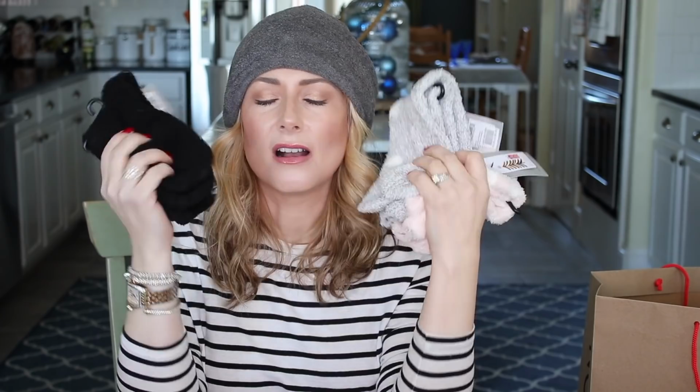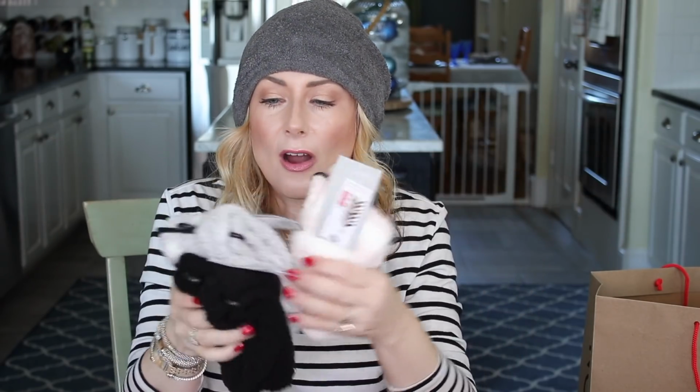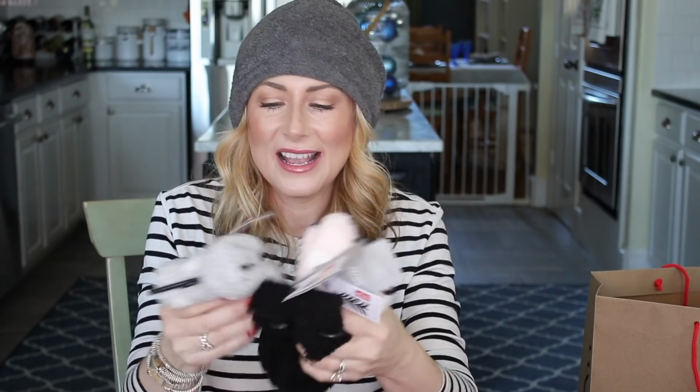And they're just, it's similar to the Barefoot Dreams material, but a much better price point and far more color options. So these make a great gift for yourself, somebody else. And again, you don't need to know their size. You just grab a bunch of different colors, stay neutral.